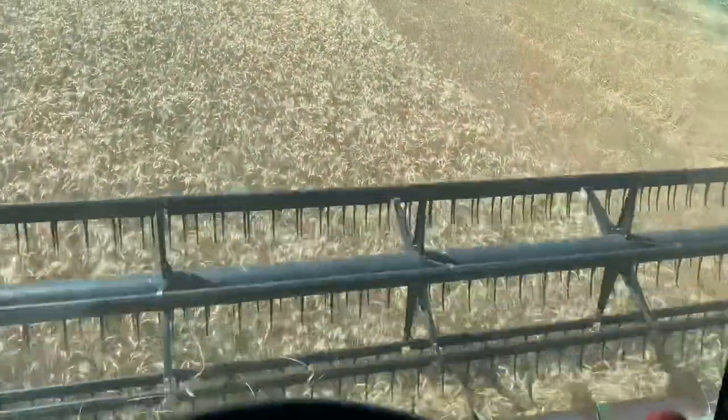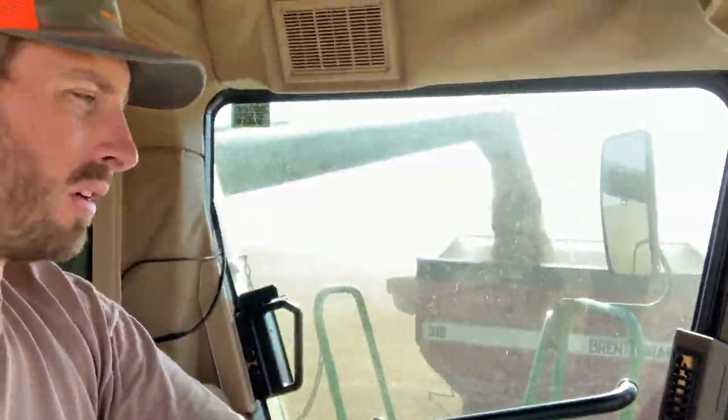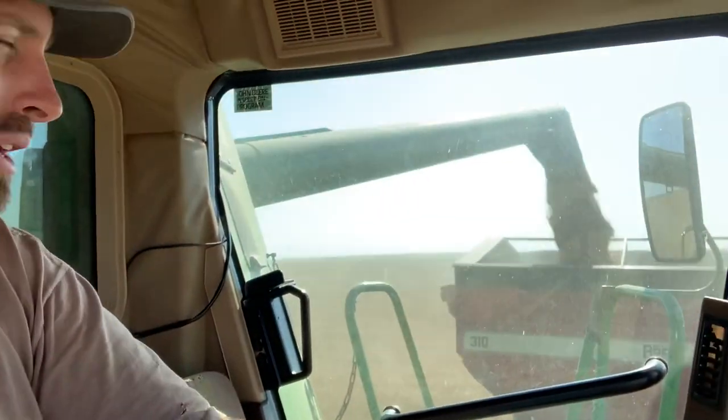This right here is the thick stuff. Stuff we've been waiting on. Why do I have this tiny little grain car we're unloading into? Well, I don't actually have a grain car. It was borrowed. I found out that it's cheaper to borrow a grain car than buy one. So that's how we're doing it this time.